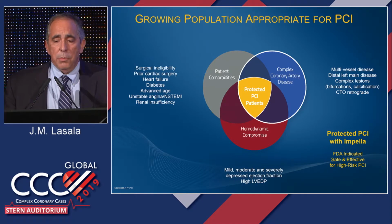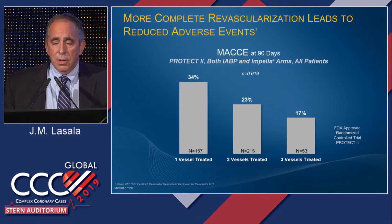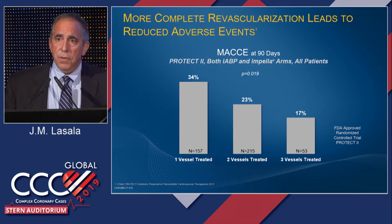What about what's going on with other patients who are having protected PCI? As per the title of the talk, they represent, as you see in the classic Venn diagrams, overlapping comorbidities, complex coronary disease, and hemodynamic compromise. And what we see is something that doesn't sound intuitively obvious, and that is the more vessels we treated, the better the overall endpoints were in terms of adverse events. You usually associate more vessels treated with more adverse events, because there's more things that can go wrong at that individual site.